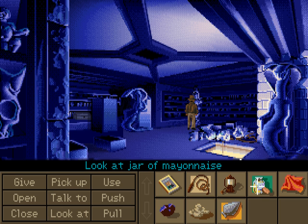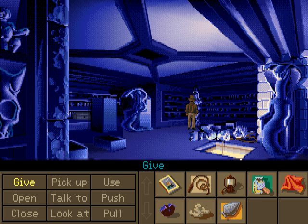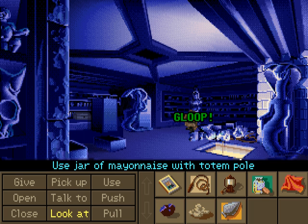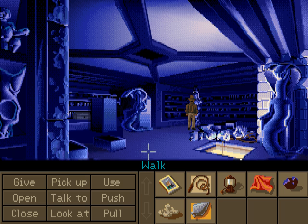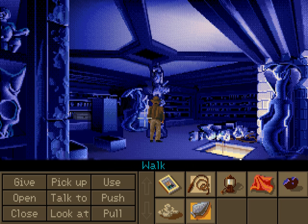We don't have that. We do have this mayonnaise. I guess it's mayonnaise, but it looks like used motor oil. Of course. This makes perfect sense. Use the jar of mayonnaise on the totem pole. That's a very LucasArts kind of action to do. Aha. And now we can climb up the totem pole.